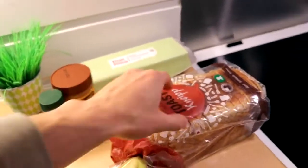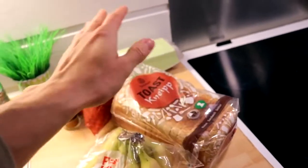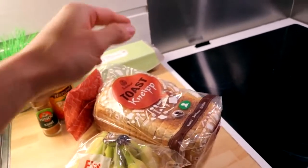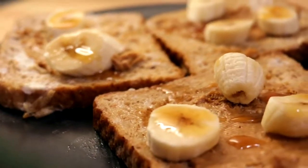So just got back home from the grocery store, and usually for breakfast I like to have something that includes protein and some carbs and a little bit of fat. So I either go for oats in the morning or I go for eggs, but I wanted to switch it up for YouTube. What I'm going to do is make anabolic French toast.